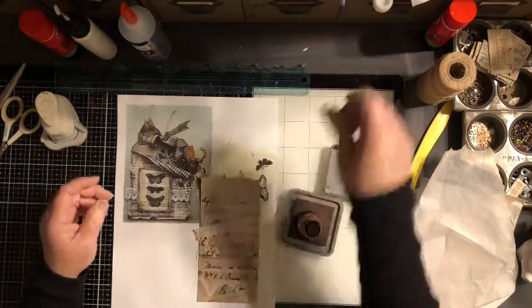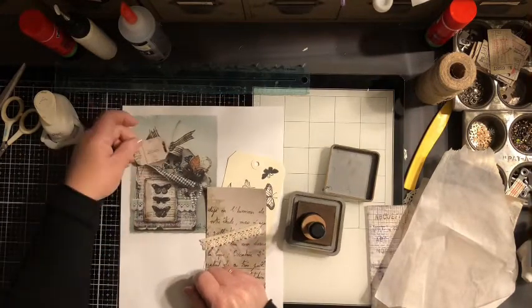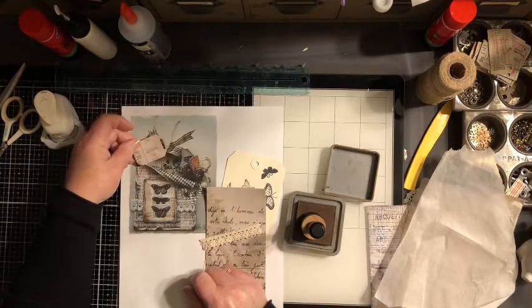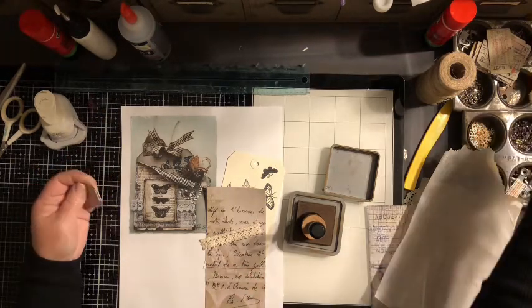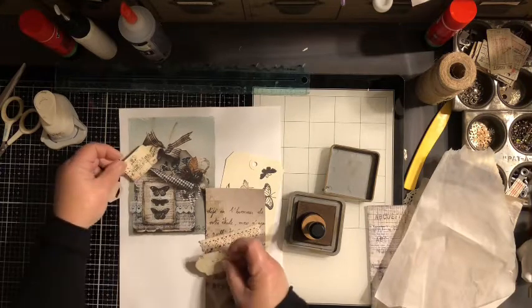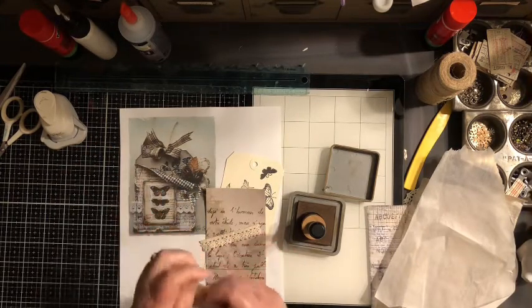And I also cut a little bitty tag for this tag right here, and I'll stamp something on it. And actually, I might use one of these that are kind of sitting right here. That would also be cute. So we'll see when we get there.